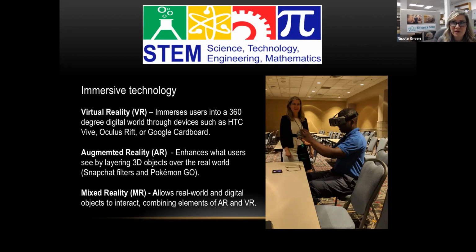And it's a great way for our organization to really go in there and educate teachers about the technology that can be used to replace animals in education. So I just wanted to give you a little overview of some of the immersive technology that's out there. There's virtual reality, which immerses users into a 360-degree virtual world. So you're wearing the headset, an Oculus Rift or a Google Cardboard, and you're actually inside a science class, or inside this virtual world, and you're able to dissect a frog.